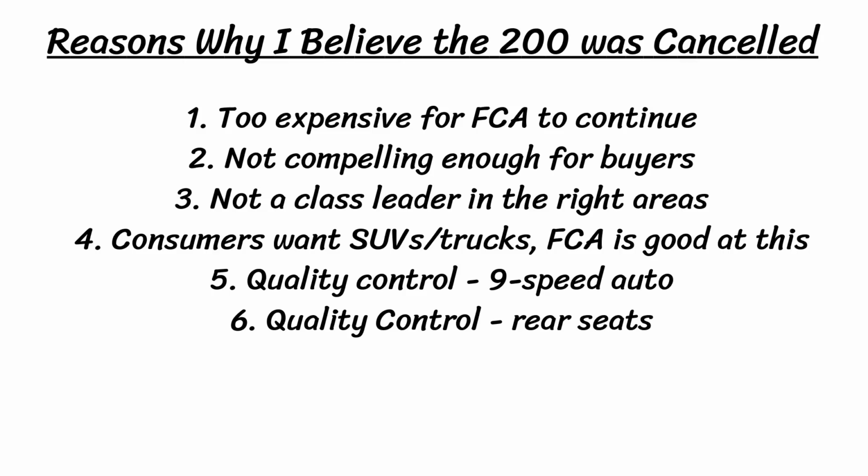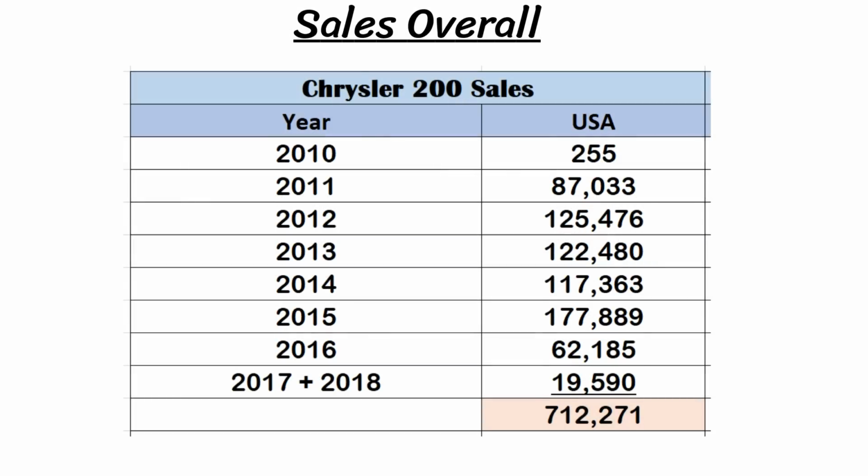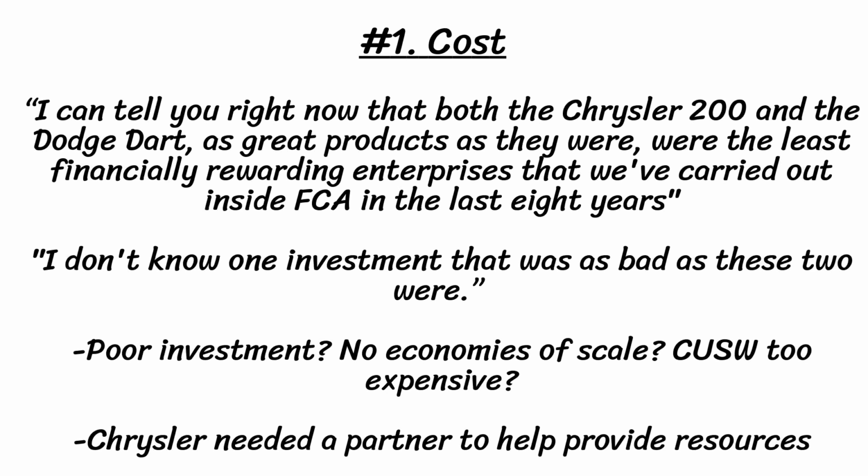As we've seen, the 200 is not a bad car at all, and as you'll see on screen, sales were actually quite decent, peaking at over 177,000 in 2015, but there were some different factors that caused this discontinuation. So the first reason has to do with cost. The sales were decent for the midsize segment, not at the top of the segment, but still not bad.